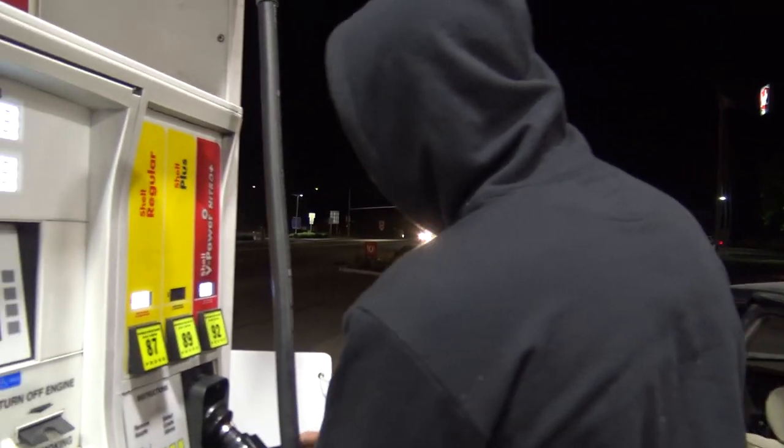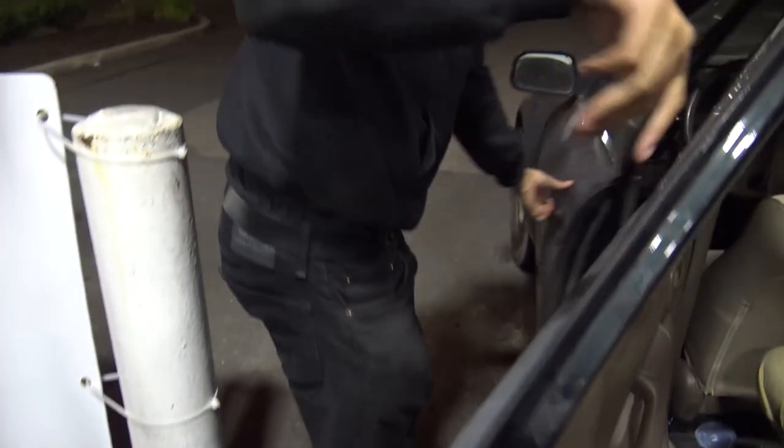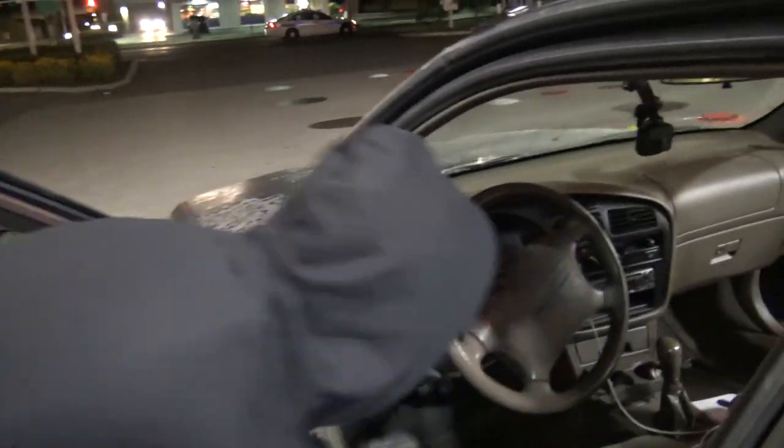Dude, we got our first fuel up in the old Camry. How many miles we at? We are at literally 149 miles. We're about to send it. No backup plan still. No backup plan.